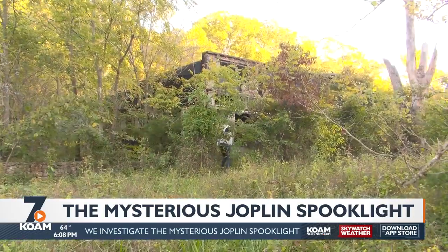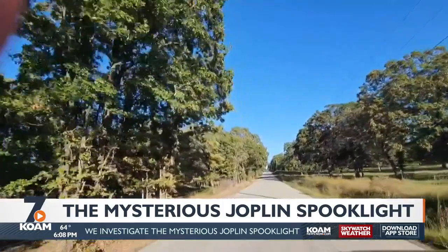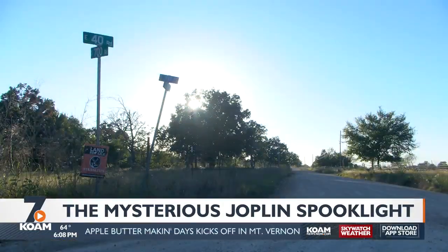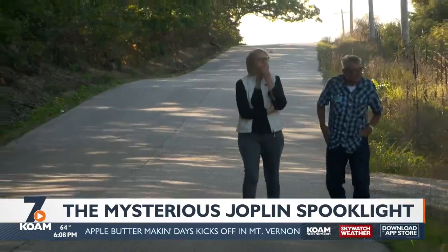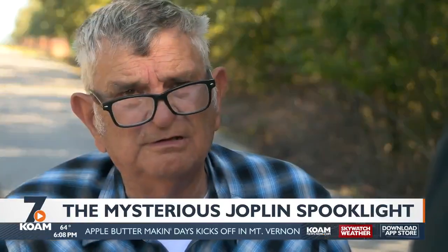Cross the creek, go around the house, come in the witch's holler, 3 miles and you're here. Dean Walker is talking about how to find the Joplin Spook Light, a four-state mystery he's personally witnessed at least 50 times since he was 5 years old. Well, I've seen guys in a convertible shooting at it with shotguns and a 30-30. They just keep floating down the road.